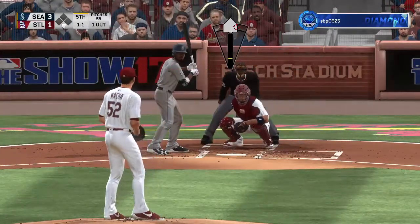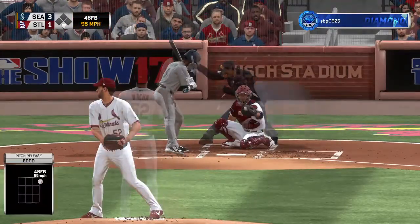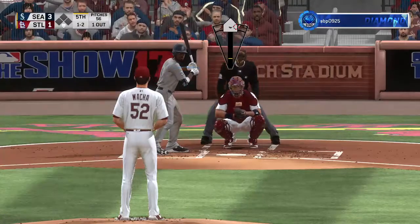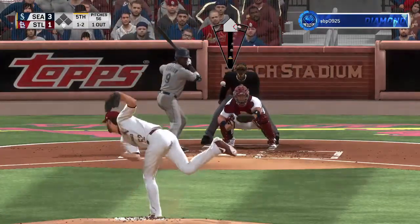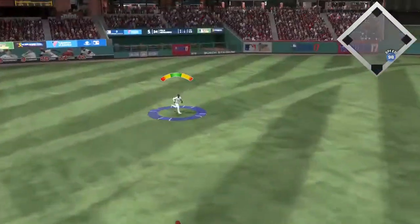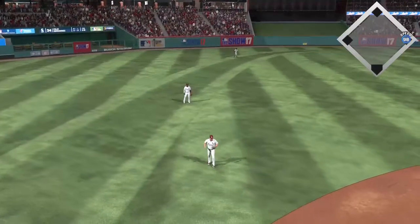Ball 1. And he comes back with a fastball. 1-2 now. Here comes Wacha on a 1-2. Swing and a line drive. And another base hit for him. Now 3 for 3 in this one.